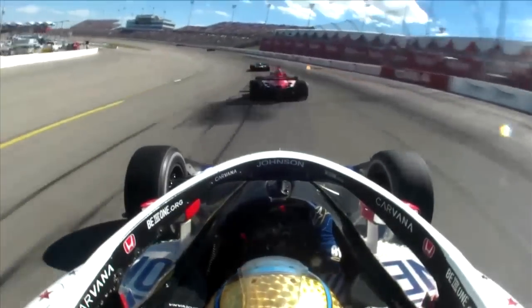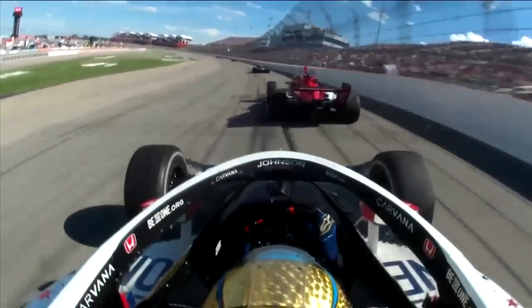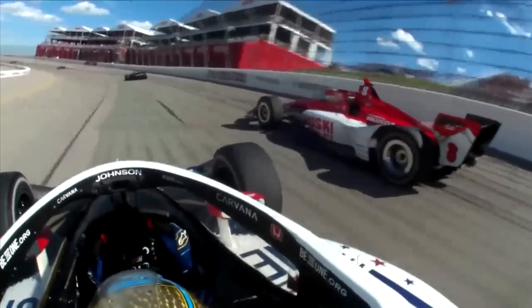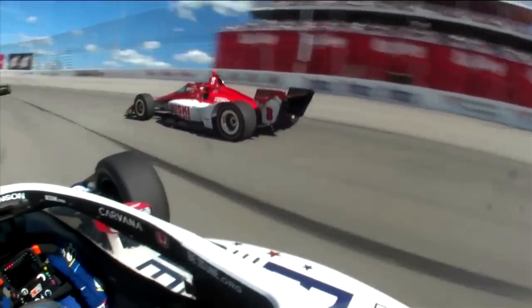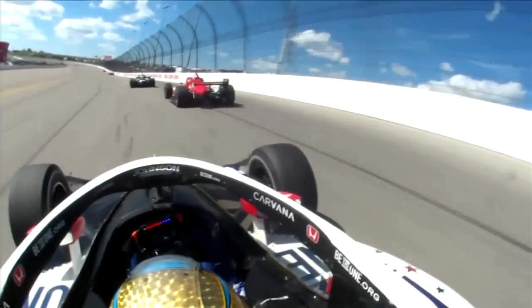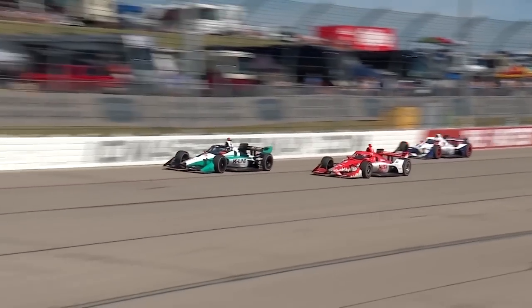Oh, here's a big run here. Here we go. This could be it. It's a great chance for Jimmy. Marcus still has the line he wants. He's going to try to roll the outside. Just wheeling it. He's going to get a bit of a draft help here from Dalton Kellett. Dalton laps down.